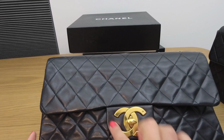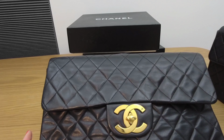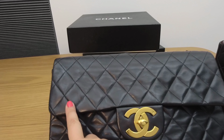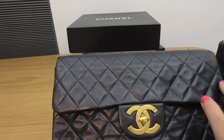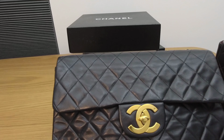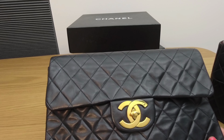And then you can see the gold right here, gold plated. This logo is much bigger than the Jumbo, obviously, because it is a bigger bag. And then you can see for this one, 1, 2, 3, 4, 5, 6, 7, 8, 9 different diamonds across the front of the flap. So that's another way you can tell the difference between a Maxi or a Jumbo.